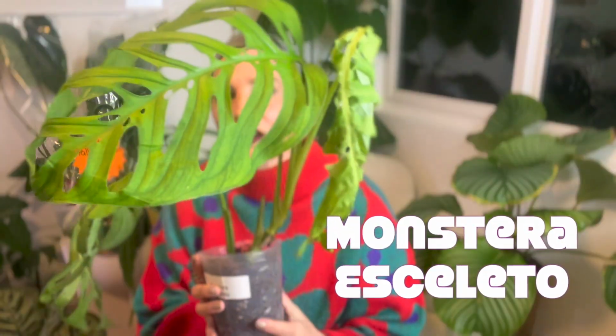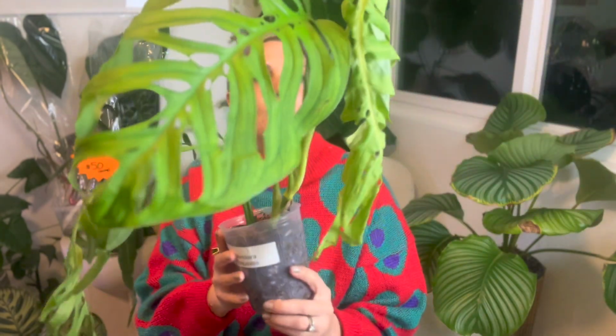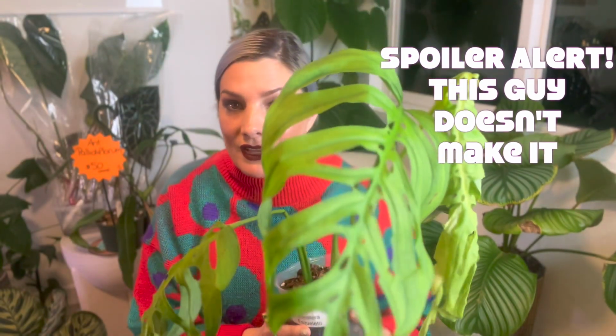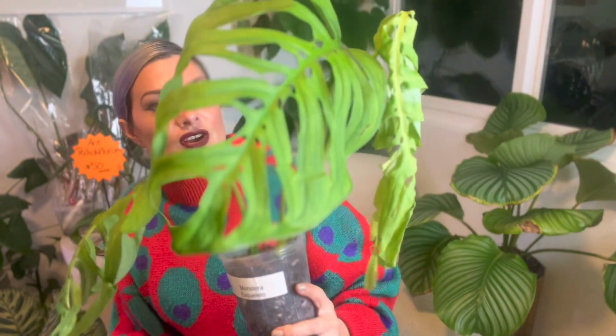Mr. Monstera Esqueleto. I mean, would you look at that? Come on. So good. 3 leaves, 1 newer guy here. He's not sure what's going on. He's like, whoa. Even though I just came from Bonsall to Torrance, he's a little shocked. However, I'm excited to put this guy out.